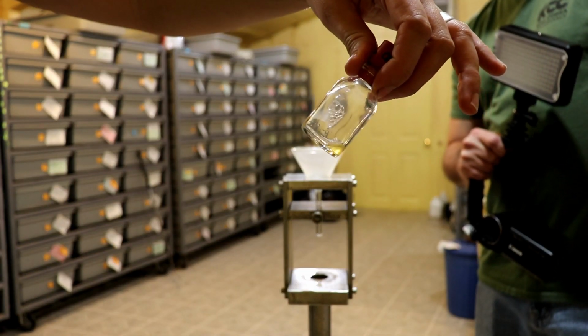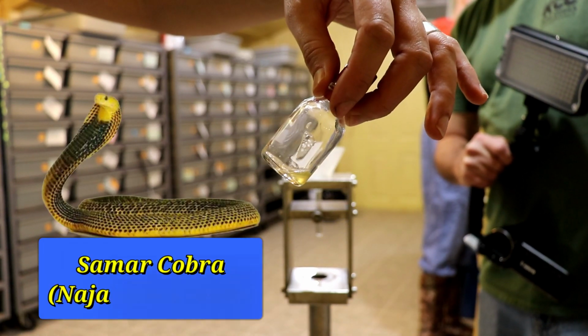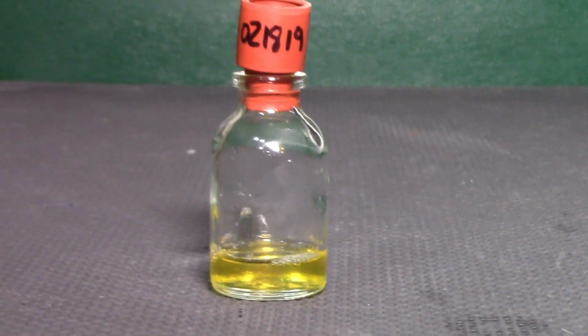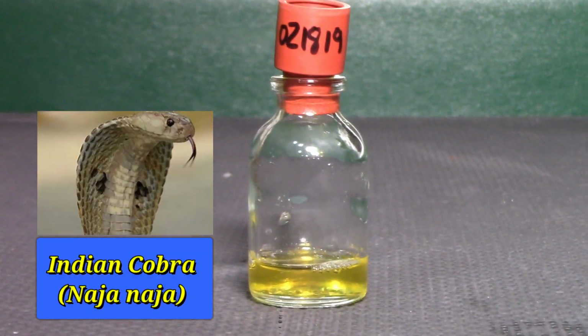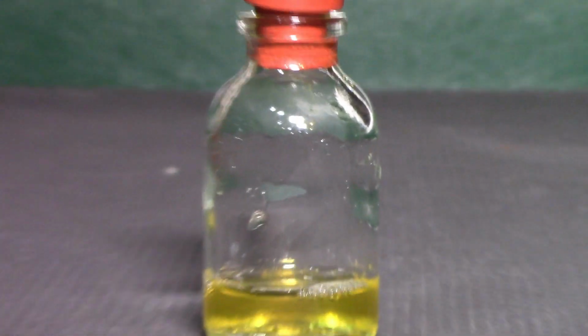I think you can see it in there. So what are we looking at right now? That's venom from Naja samarensis, the Samar cobra, from 3 of them. What did we do? 7? He was actually right. It was 10 total. So what we're looking at here is the extraction of 10 cobras. How many milliliters do you think this is? I have no idea. I don't measure it by milliliters. We do it by dry weight. It's probably a little bit less than half a gram.